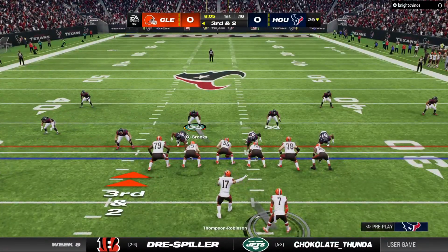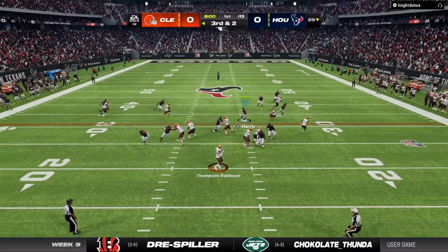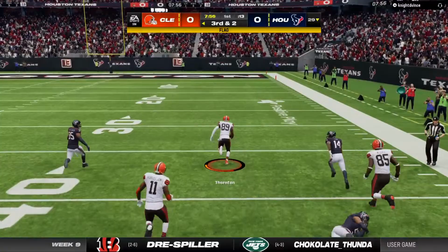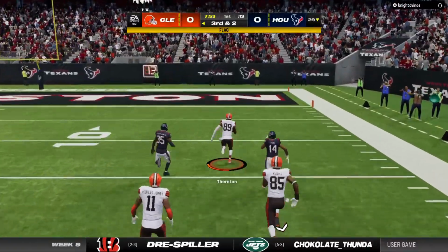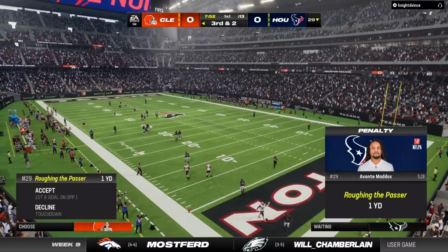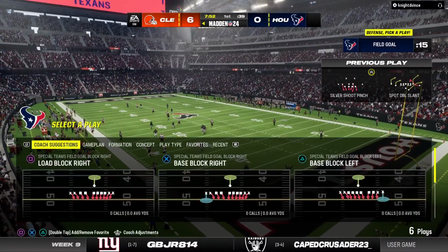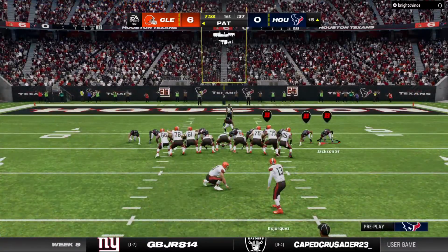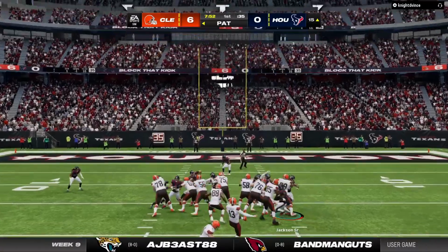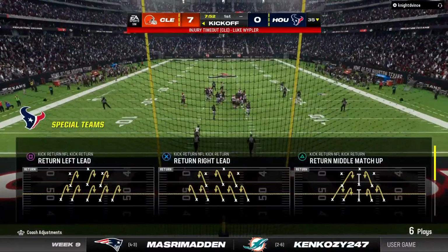This is 3rd and 2. Thompson Robinson here from the gun. Able to find the open man. That's complete. He's to the 15. And that's a touchdown. But hold on, there is a flag down on the field. We'll have to see what this is about. So obviously they will decline the penalty there, and the result is 6 points. Point after try forthcoming. It's up and through to make it 7-0 Browns.